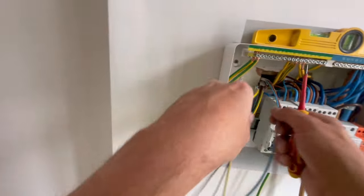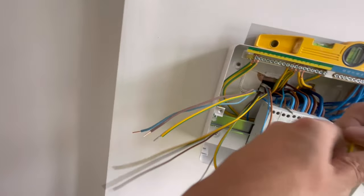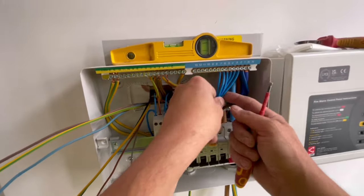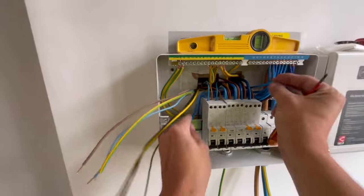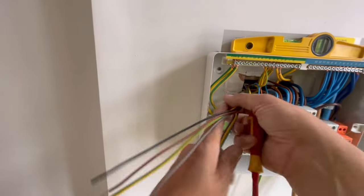There we go. Let's get this next set of lights in. So this will go in number 6 now. Right, it's not looking too bad. I could maybe zip tie these together. But, right, so another 2 left. So this should be number 7 now, yeah. And I say we'll go emergency lights next.